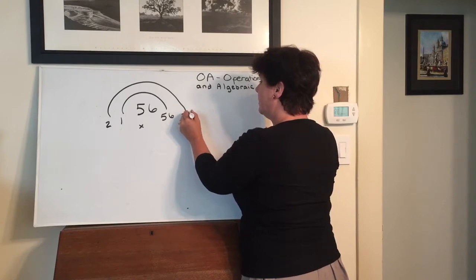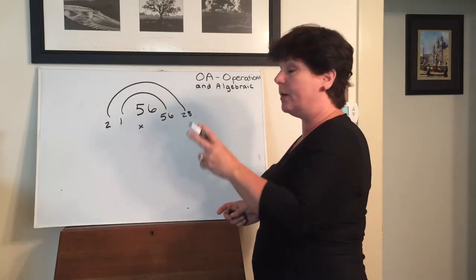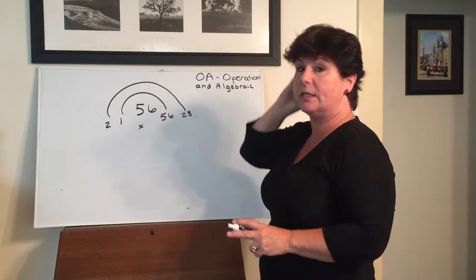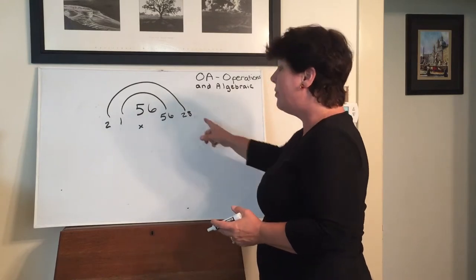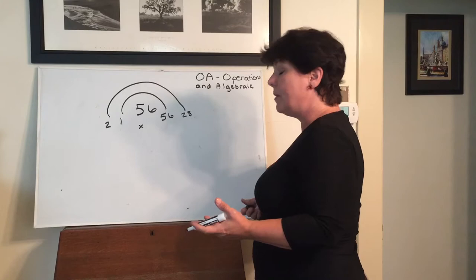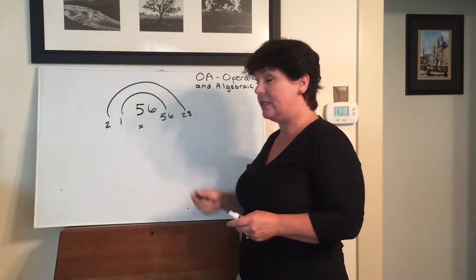That's 28. Because 25 and 25 is 50, and 3 and 3 is 6. So 25 and 3 is 28. And you really want to slow down enough to give the kids time to think about that. 3 times something, will that get me 56? Most fourth graders don't know their facts up to 3 facts up to 56.